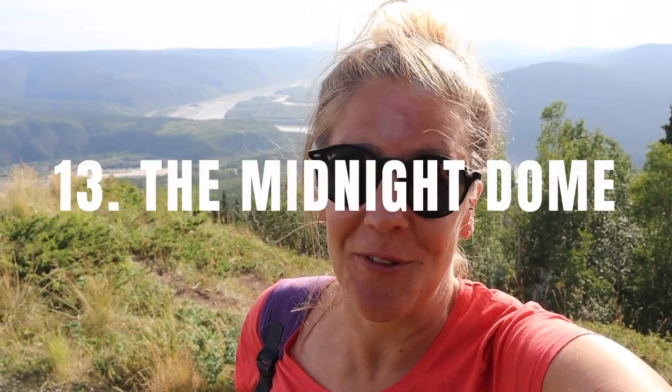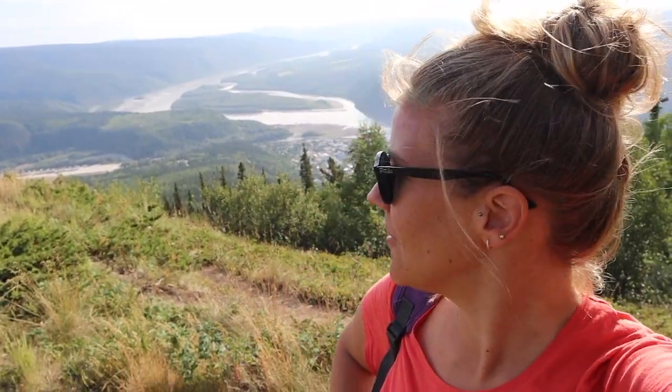Hiking up to the Midnight Dome is one of the biggest adventure activities in Dawson City, but if you're scared of bears like me and travelling alone, then you can just join a tour. And so I've come up to the Midnight Dome to see these incredible views.